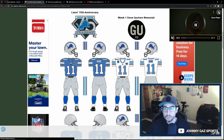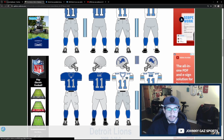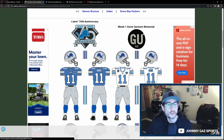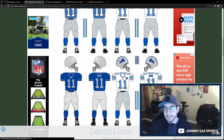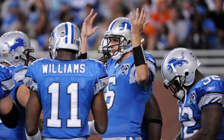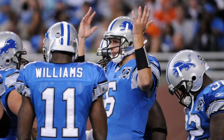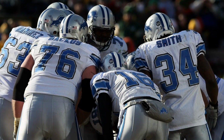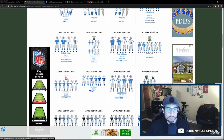They actually did away with the black on black jersey for that season, it looks like. But here's your 0-16 Detroit Lions, with a 75th year anniversary patch, the Gene Upshaw Memorial patch, and the black accents, and they were the worst they have ever been. So at that point, I think it just killed the idea of the black accent. And the Lions got back to their normal color routine a few seasons later.